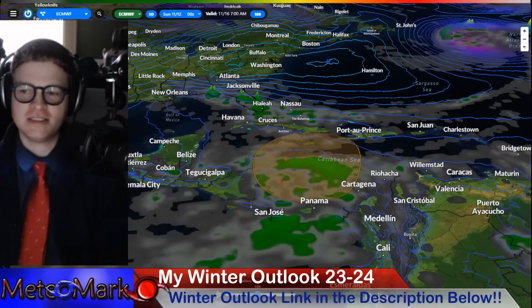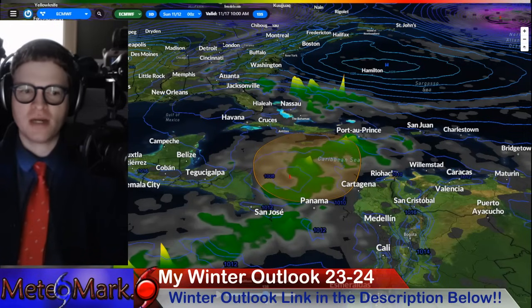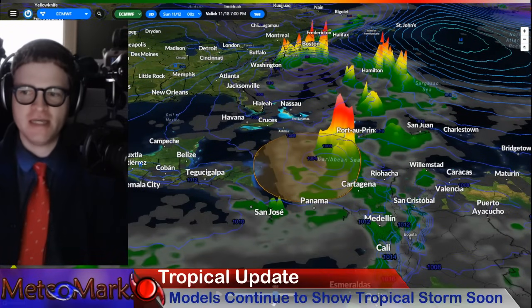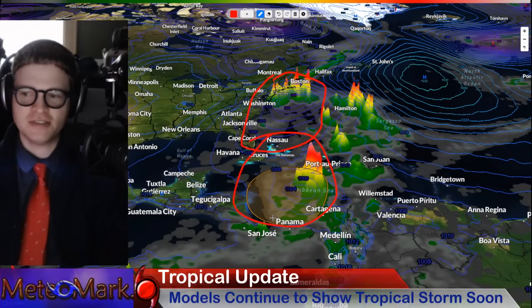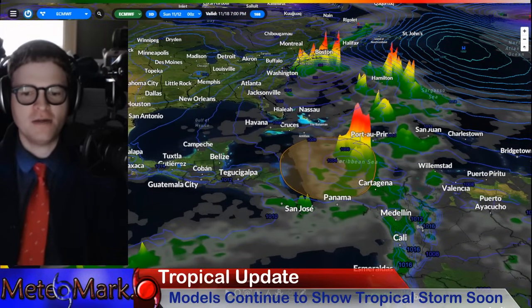We are looking at a system that could be initializing at least by the end of this week, potentially Thursday into Friday and next weekend. Could this actually affect Jamaica and parts of the Caribbean islands here? And which direction will it be headed? Well, it's all dependent on this trough along the U.S. East Coast, steering currents here into the Caribbean. We'll take a look at all the impacts along with your entire forecast here in this edition of MeteoMark's Weather.